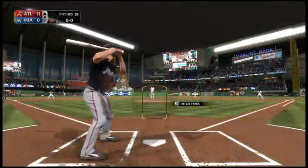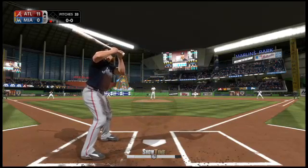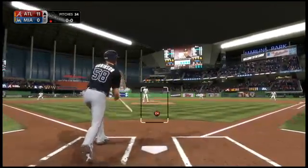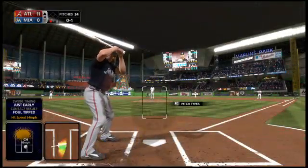Standing in, Dom Robinson. He drove in 2 with a double in his last at-bat. Here's the first pitch to him. A little bouncer. Foul ball, however, strike one. 1 out, nobody on.